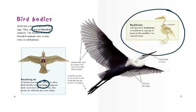Oh, here's the answer to another one of my questions right away. All birds have backbones. And remember, a backbone is a group of bones in the middle of an animal's back. And by now we should know the vocabulary word vertebrate. If an animal has a backbone, it is in the vertebrate category. Neat.